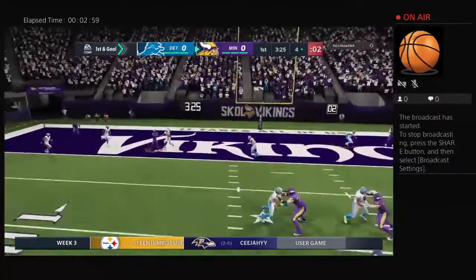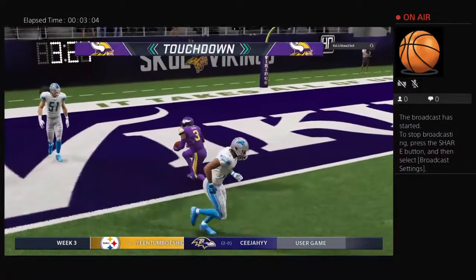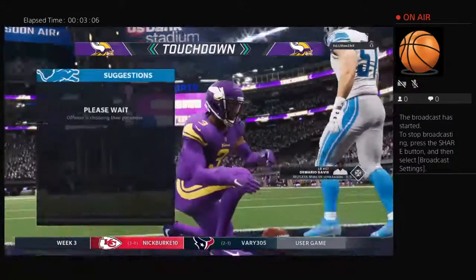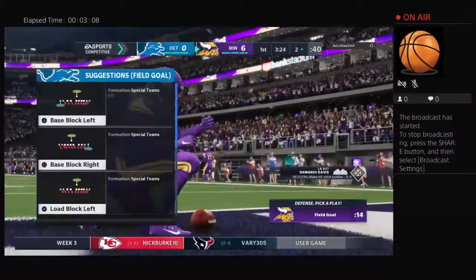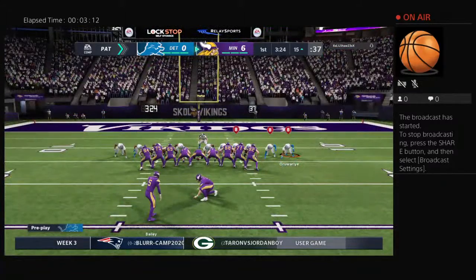Operating from the gun, Williams. It's caught in the end zone. Touchdown, Minnesota. From 4 yards out. And the Vikings have taken a first-quarter lead. Bailey lining up for the point after.